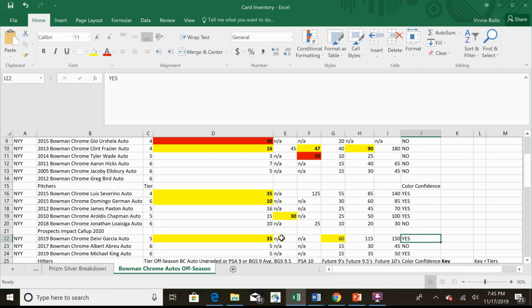Two other prospects I have are Albert Abreu and Michael King. They're kind of cheap. I think Abreu's been in trade talks, and King the Yankees like, but they're like okay buys. They're not great because you don't know. Like I said, he's kind of similar to Loaisiga. You don't really know his future. So I wouldn't probably buy those guys just for that reason. You don't know what the outcome's going to be. But yeah, that's pretty much it on the Yankees.